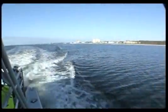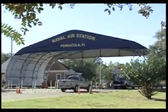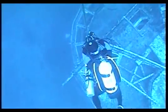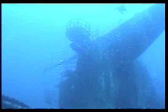Pensacola, Florida has long been a Navy town. Called the cradle of naval aviation, NAS Pensacola is the oldest naval air station and home of the Blue Angels. So it's a fitting site for the first artificial reef in the Navy's Ship-to-Reef program. What's even more appropriate, the ship used to create this unique underwater environment is Carrier Vessel 34, the ex-USS Oriskany.